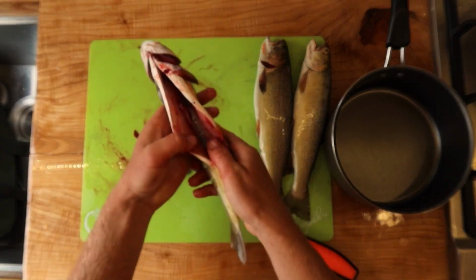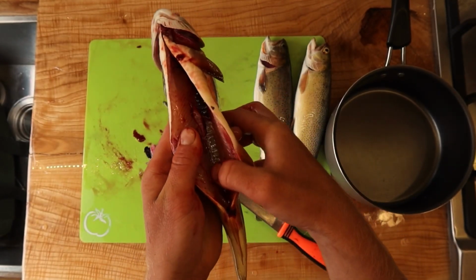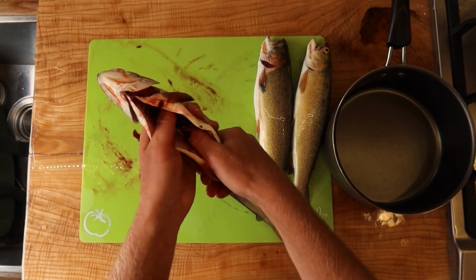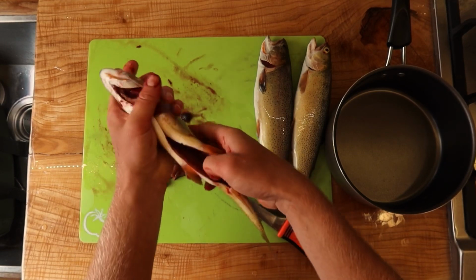The other thing that you need to do is, if you get a good look on the inside, there's a blood line that goes up the tailbone here. So if you just take your thumb, you can squeeze it right out of there. Gets to be a little bit of a bloody mess.